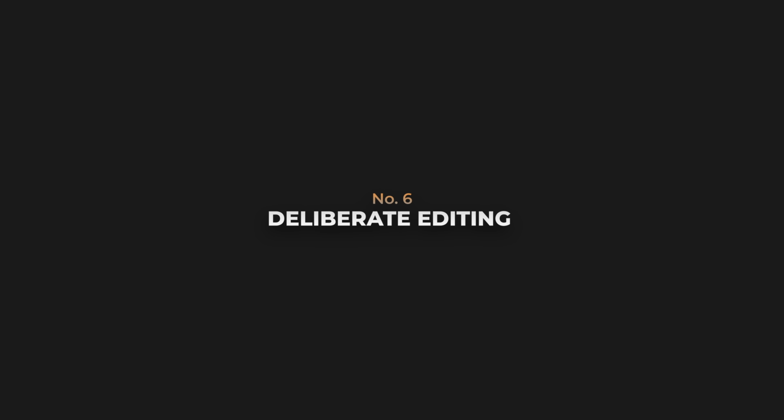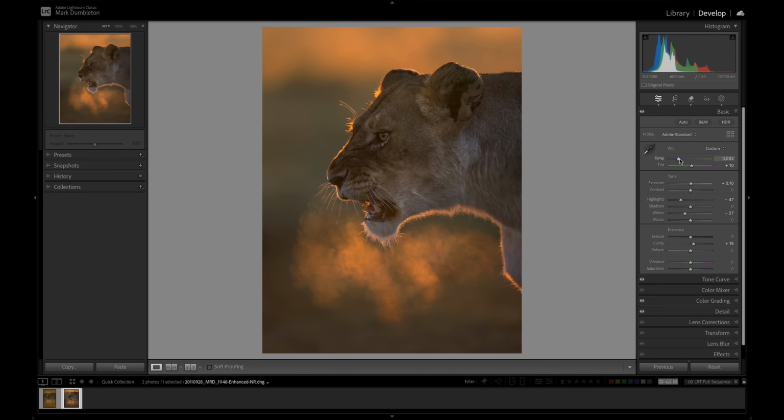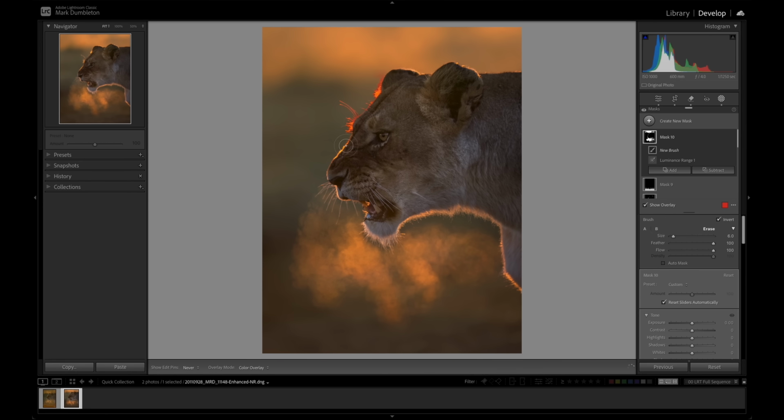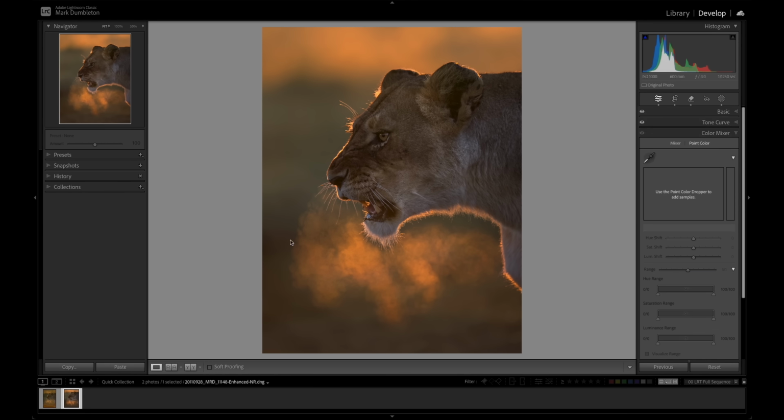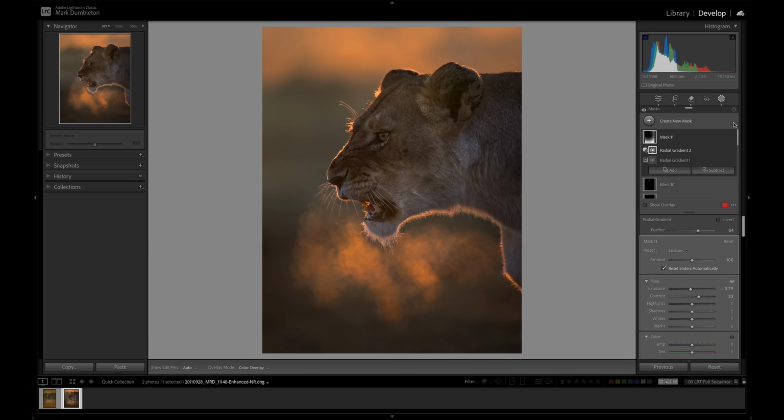and a big part of that happens after you've taken the photo. Deliberate editing allows you to guide where the viewer's attention goes. Think about how you can use bright areas, warm colors, and subtle darkening of distracting elements to pull focus exactly where you want it. These aren't random adjustments. They're intentional decisions that help you control the flow of the image, leading the eye to your subject and keeping the story clear and powerful.